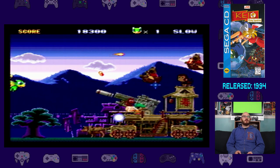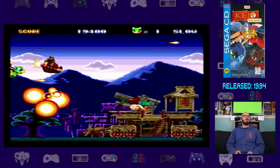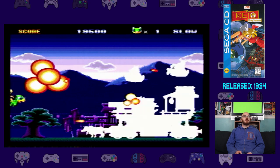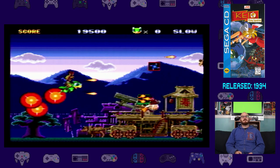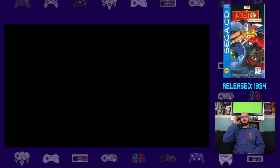Okay, the spiked ball shoots in the opposite direction of where... Oh! Don't die, please don't die. There we go. It shoots in the opposite direction of wherever you're moving. Shoot! Hey, I finally killed the boss!